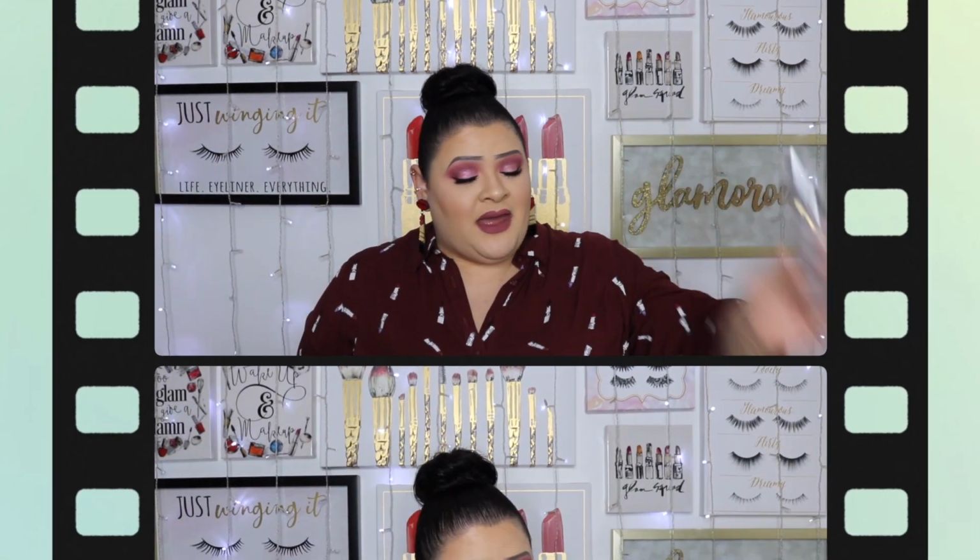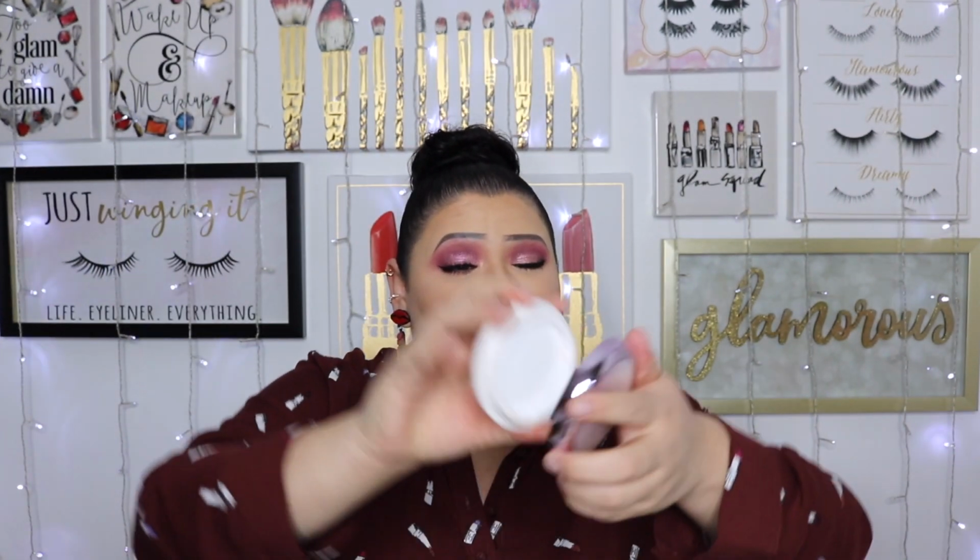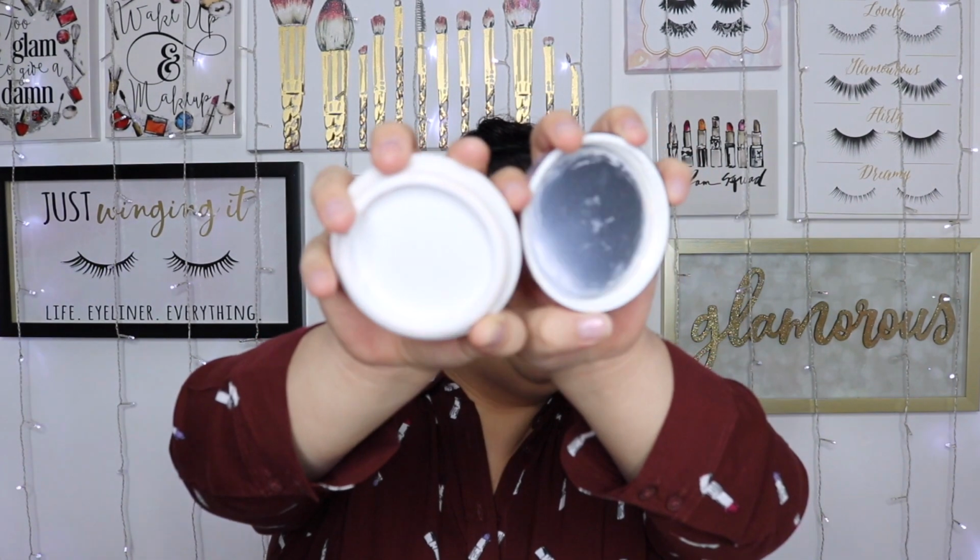So love that. I only have one primer. This is a primer that I feel is the all-star of 2019 for me, and it's the Tatcha Silk Canvas Primer, which I completely finished up, and I was so surprised that I actually went through a whole primer. But that's how much I like this stuff. I don't only like it because it's a primer. I like that it has added skincare benefits because Tatcha is a skincare brand. I really like that added skincare benefit to my skin.